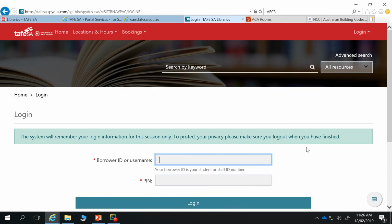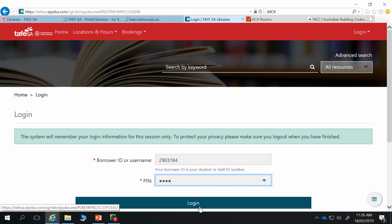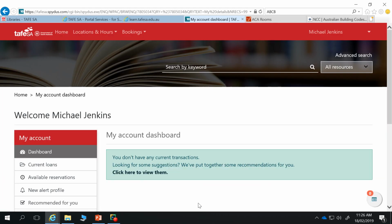So go to login, and while we're here, can everybody have a go at logging in to the library here today? So through the TAFE site, go to services and library. So the library page, go to library catalogue. So click on library catalogue. Oh, blocked by TAFE, so that's lovely.